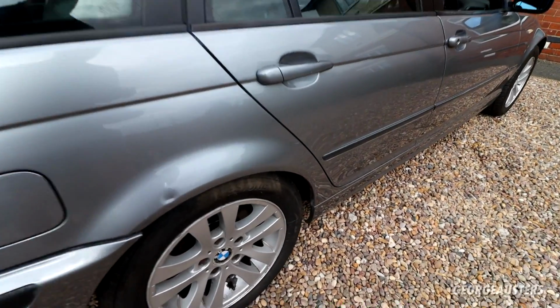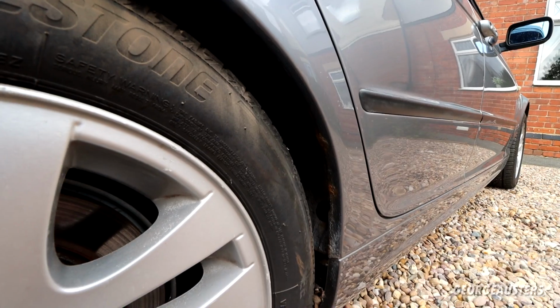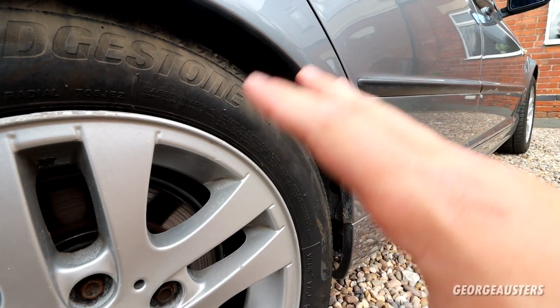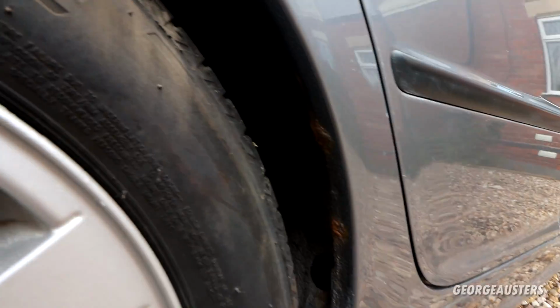I did mention in the previous video as well that there was some slight rusting on the wheel arches, and like I said, I'll have the car up in the air, I'll give it a thorough deep clean inside and out and underneath, and then we'll get a better picture as to how bad the rust is. But yeah, I don't think it's bad at all, to be honest.